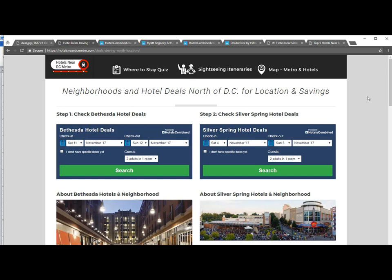So down the page you'll see blue search boxes above each neighborhood description. These exclusive search boxes allow you to search hotels closest to a particular metro station, and this will allow you to quickly find the best rates. So let's walk through an example.